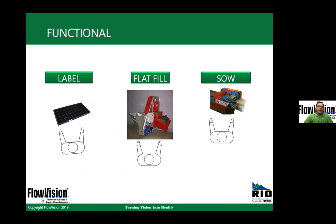So the next 3 slides that I'm going to present is basically the concept that we want to implement across your nursery, across your greenhouse. Again, it doesn't really matter the processes. Here we have 3 processes: labeling, flat filling, and sowing. It could be labeling, flat filling, and sticking, or labeling, pot filling, and transplanting. Whatever the process name is, it really doesn't matter. But this is the way the concept works. And for some of you, this may be true. What I'm going to explain, for others, it may be the way you used to do it.